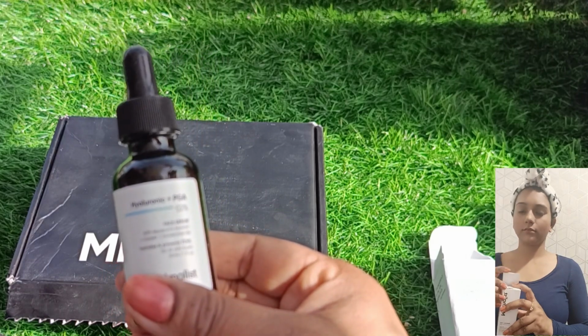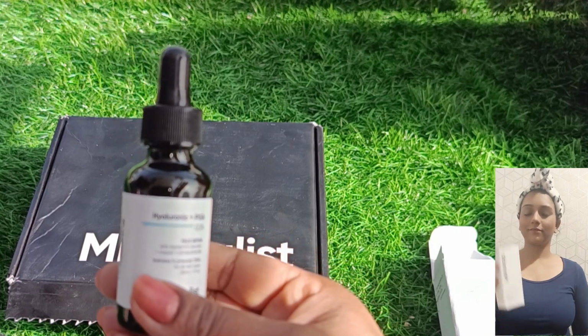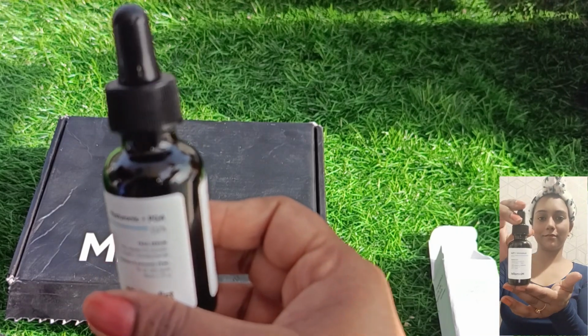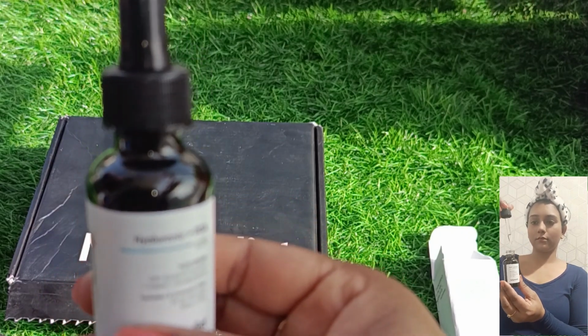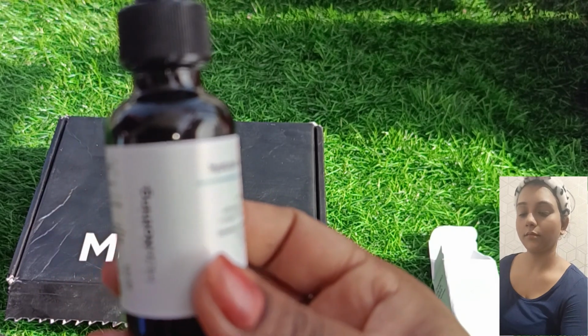If your skin is very sensitive, then you should apply it on your hands and check that you do not get burning sensation or irritation. By the way, they claim this serum is suitable for all skin types.